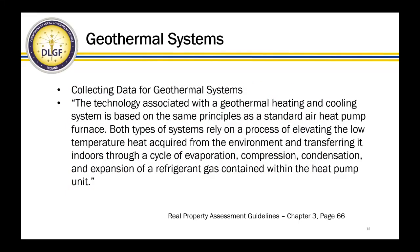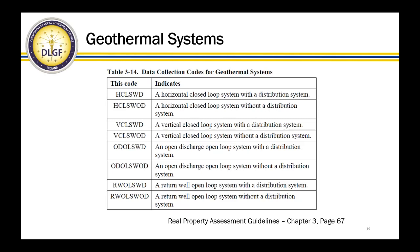In regard to collecting data for geothermal systems, you can see that the technology is based on the same principles as an air pump furnace, as a regular furnace. Basically, it's trying to get the house cooled down or the house heated up depending on the season. In our guidelines, we do provide the different data collection codes for geothermal systems. So you can see you would list the property as either having a horizontal closed loop system with a distribution system, one that is without a distribution system, a vertical closed loop system, an open discharge system, and a return well system. Again, identifying whether or not it has a distribution system or not.